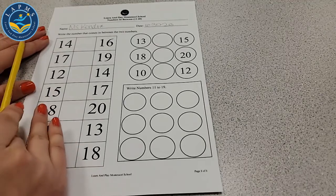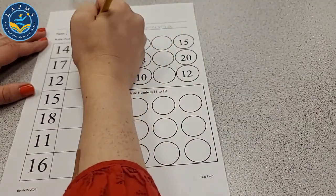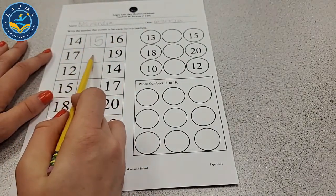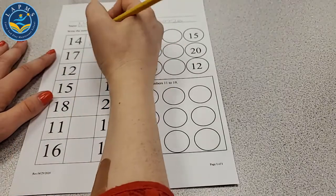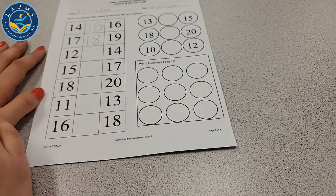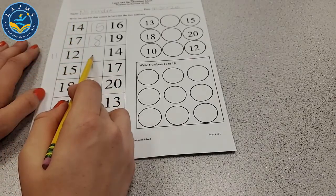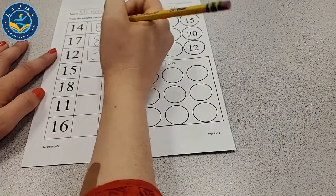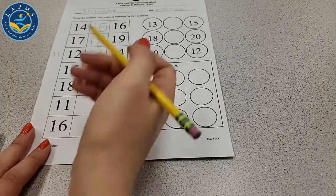10, 11, 12, 13, 14, 15. Yeah, let's write in 15. Okay, 16, 17, 18, right? Really nice. Okay. And what comes before 12? 11, right? 11, 12. What comes before 14? Right, 13. Super. Okay. And 14, 15, 16. Awesome.